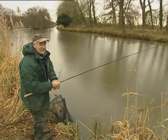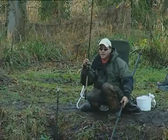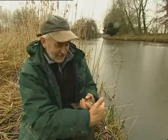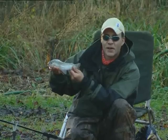This is a better than average one anyway. Look at it running upstream. I've got it beat, I think. Yes, got it. Got a nice grayling on here. But I'm trying to do him a favour and take the hook out of his mouth, but he just won't keep still. Best behaved grayling so far.